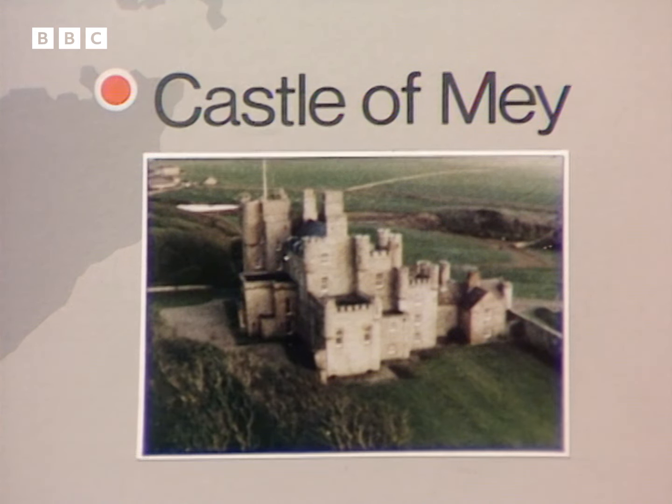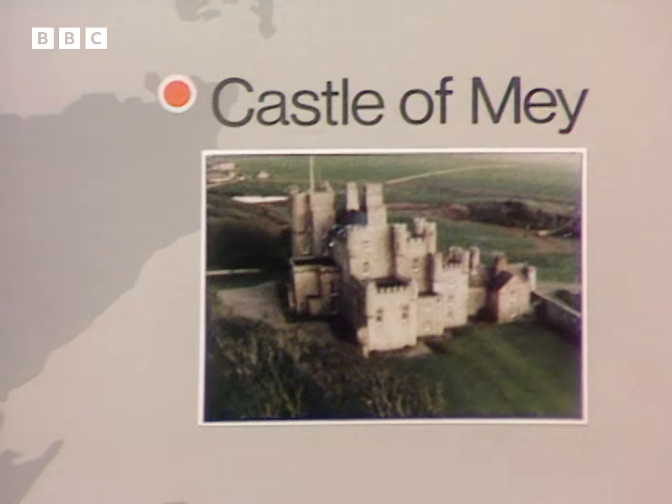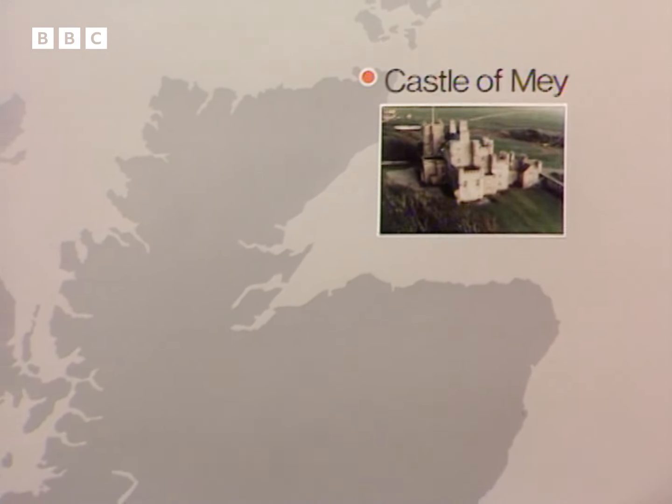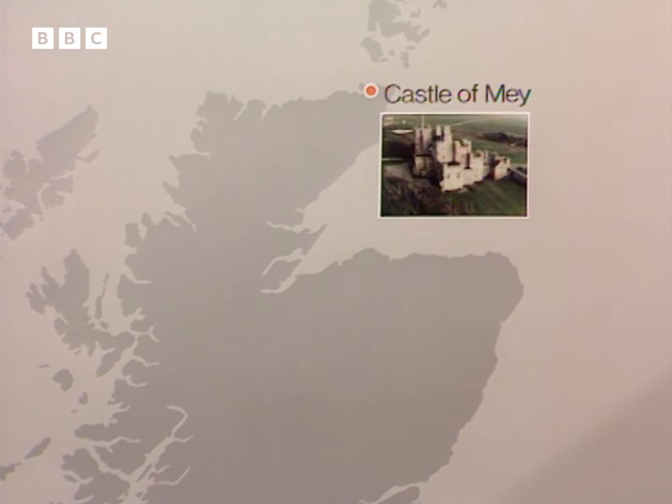30 years ago, the Queen Mother bought the Castle of Mey on the shores of Pentland Firth in the far north of the Scottish mainland. The castle needed a great deal of repair, and the 200-year-old garden also needed a lot of attention. As Alan Titchmarsh discovered, the results of a lot of tender loving care are truly remarkable, as we see now in this report.